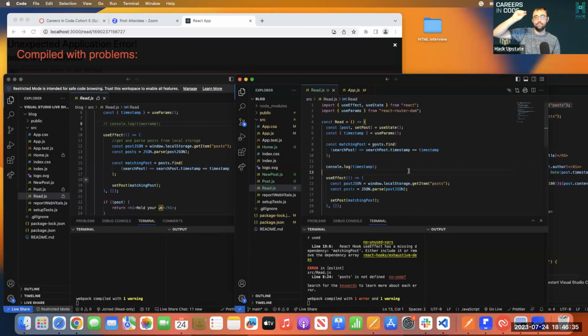But what I was specifically looking for was, let's break this process down. It goes from local storage on the home page to the post component, to the read more button, to the read page, to the timestamp, to the data, to the state. And so that's what I was breaking down, that process, going, okay, where is it breaking in that 7-step process?